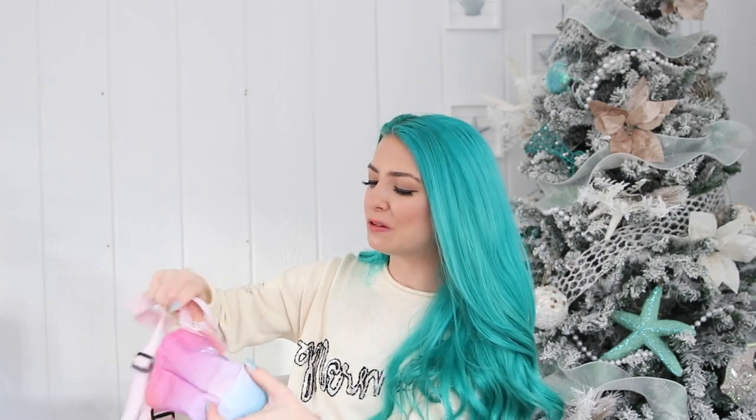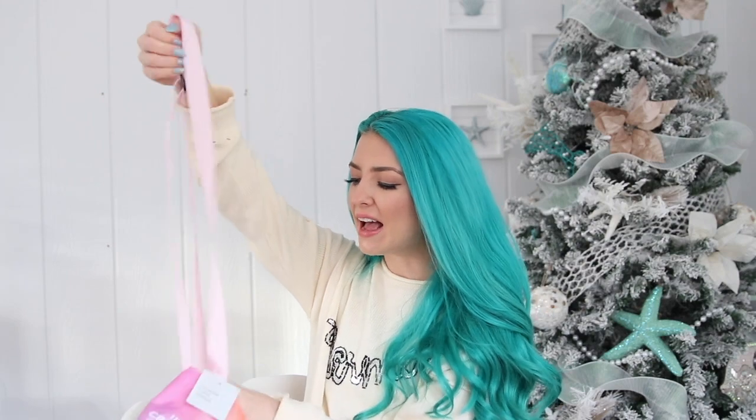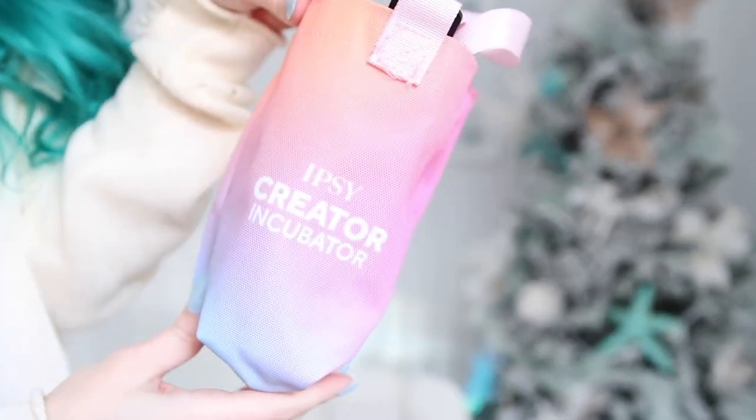So that's really cool. I like the colors. It totally matches their boxes. Very on brand. Very pretty and pastel and really cute. I don't know if I would use this too often, especially in the winter. But it is a really, really cute bag.